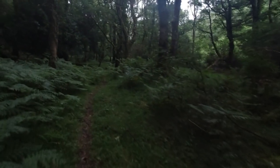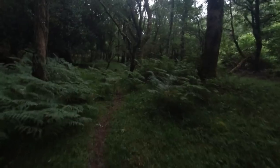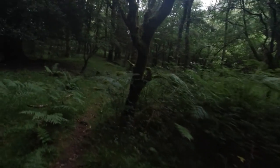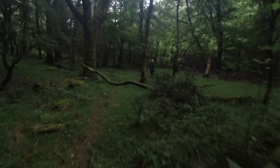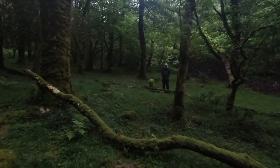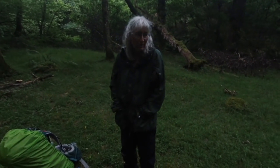Oh, hang on. There's something lurking in the trees. What is it? What is that in the trees? It's an ant! Oh, that's a nice find. Hi. This is a nice patch. This is alright. I'm happy to camp here.